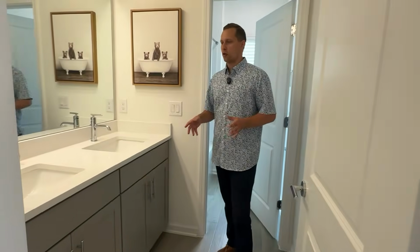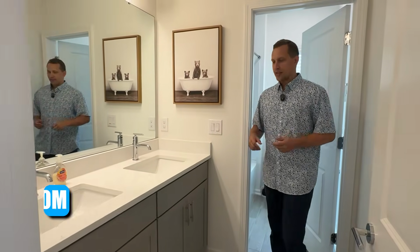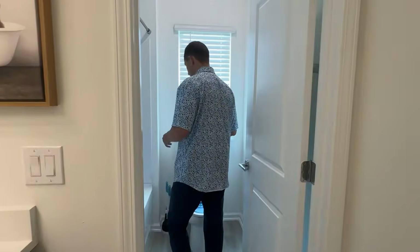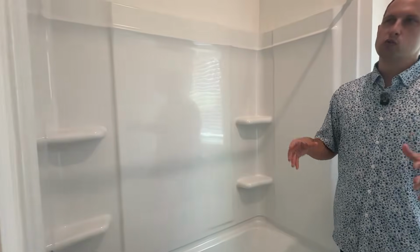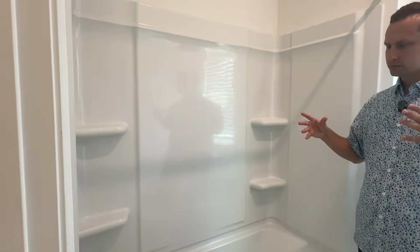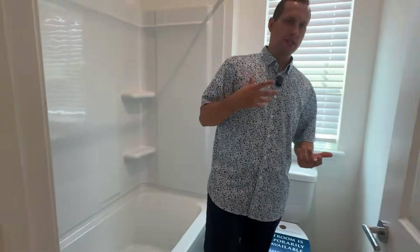Then over here, we have our guest bathroom upstairs. This bathroom is gonna have your double vanity, and it's gonna have a separation of your vanity from your shower tub combo and toilet. What's really cool about that separation is if you have two kids, one can be showering while the other one is maybe brushing their teeth. There's a little bit of an ability for both to use the bathroom at the same time that you don't always get. But because of how they separate it, you definitely could get that effect as well.